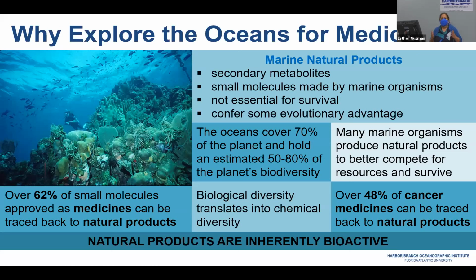So one of the questions that we always get is why explore the seas for medicines? Marine natural products are also known as secondary metabolites. They are small molecules, and it requires energy to make them. So we believe that even though they're not essential for survival, because they require energy, they must confer some evolutionary advantage to the organism that makes it. We also know that many marine organisms produce these marine natural products to better compete for resources and survive.